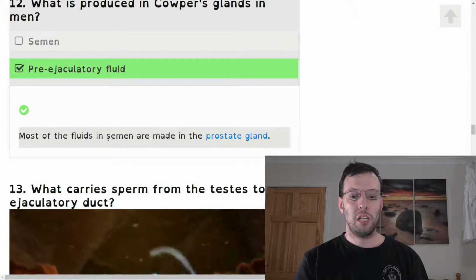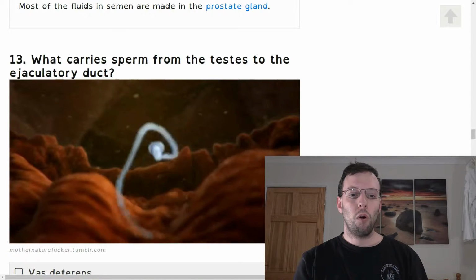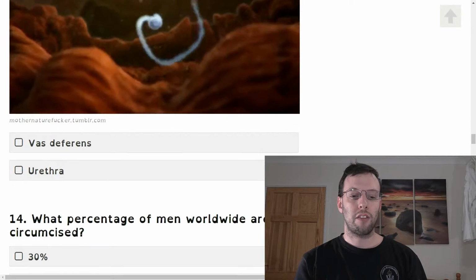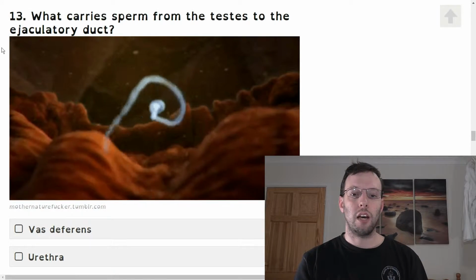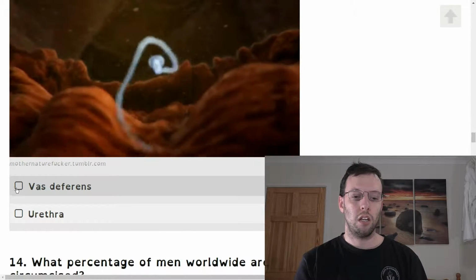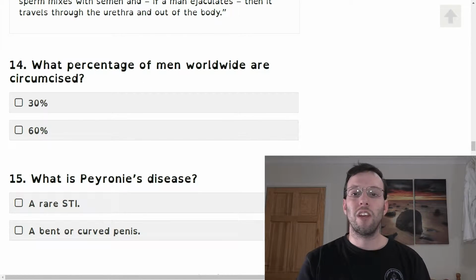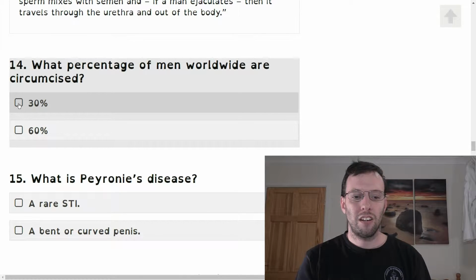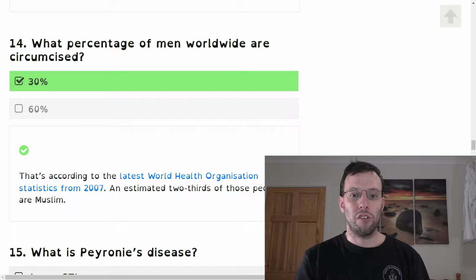Most of the fluid is semen made in the prostate gland. What carries sperm from the testes to the ejaculatory duct? Hang on, make sure I read this correctly. What carries sperm from the testes to... Yeah, from the testes. Well, that's the vas deferens then. What percentage of men worldwide are circumcised? I don't know, actually. I couldn't even guess on this one. I'm going to say 30%, I don't know. Okay. It's basically just Jewish and Americans, really, isn't it?